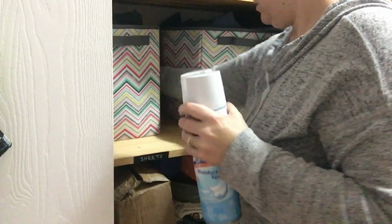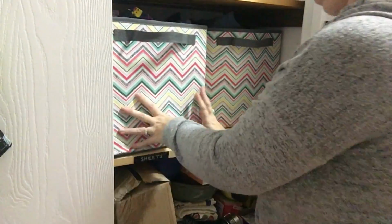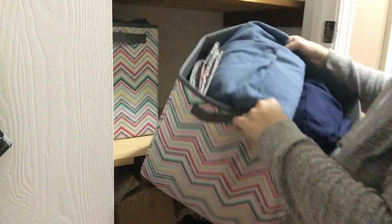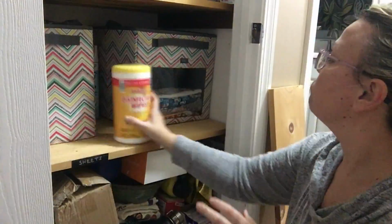Then I moved on to these two big bins, which house our sheets. The first one that I pull out is our twin sets, which each of my girls has a twin bed. So I wanted to keep 3 additional sets. So each bed in our house has 2 sets, including the king bed. So one to wash and one to wear is kind of how I like to think of sheet sets. So I did end up getting rid of 2 twin sheet sets and 1 king sheet set, so that way we each have 2 sets, and they're our favorites, so we can just switch them out and use whichever one.